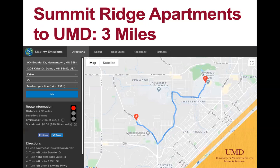A medium-sized gasoline-powered car produces 2.11 pounds of carbon dioxide emissions for each one-way trip to campus, or 4.22 pounds of carbon dioxide daily. That's 317 pounds per semester, or 634 pounds of carbon dioxide per year.